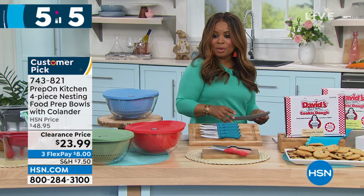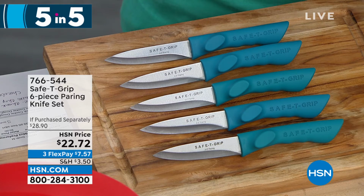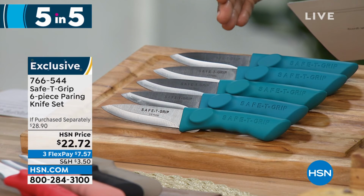And now it's time for us to share with you some knives. And these knives are from Safety Grip. Hey, we just featured the Safety Grip pans earlier in the show. So if you chose that set of 3 pans, why not buy the knives? What do you get? You're going to get 6 of the paring knives. The paring knives are what you're going to use to peel your apples and your oranges, right? They are one of the most commonly used knives in the kitchen. And these paring knives normally sell for about $23.94.